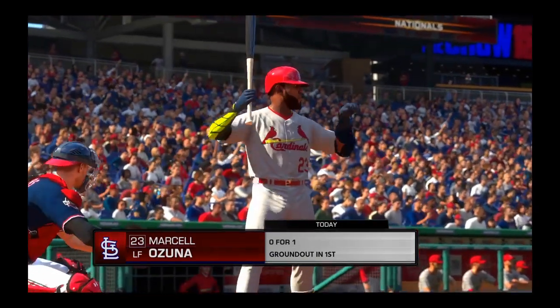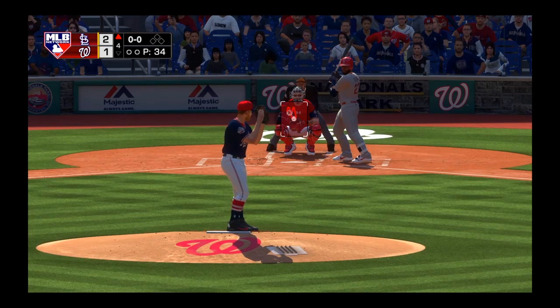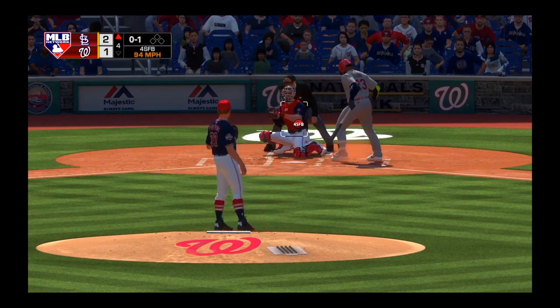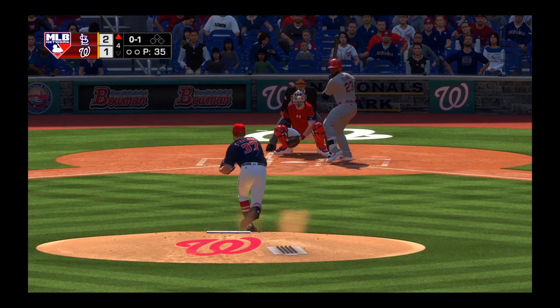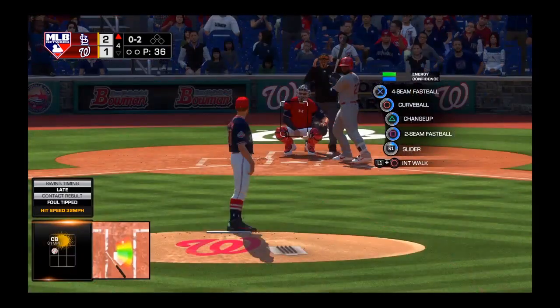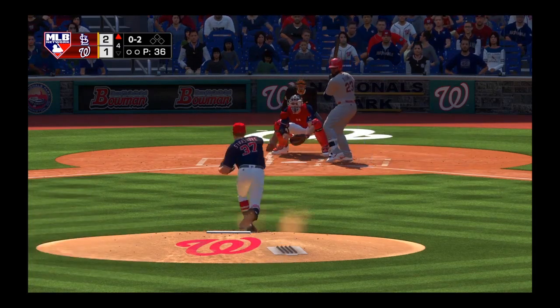Here's Marcell Ozuna, Silver Slugger recipient for National League outfielders a year ago. Now here's the pitch. And he'll power in a fastball, that time at 94 for strike 1. We're moving along in this one, heading into the middle innings. This guy continuing to pitch well, and one of the reasons why, first pitch strike ratio over 70% up to this point in this game.